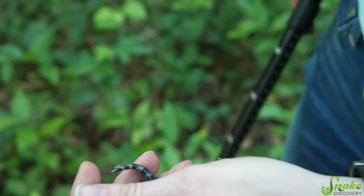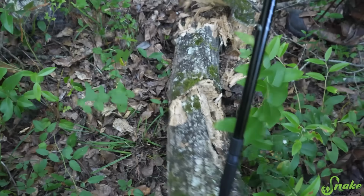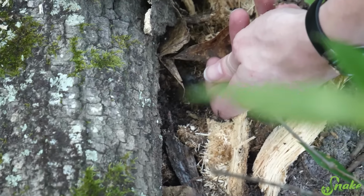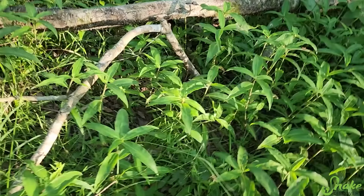All right, should we put him back? Sure. Okay, little dude. I'm actually going to put the log back first. Very important when you're herping. And then I'm going to set him down afterwards. Then we don't crush him at all or risk injuring him. There you go, buddy. Go on in. Nice. All right, marbled salamander. First salamander. That was pretty cool.